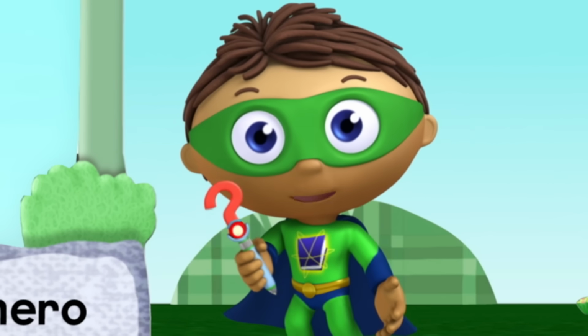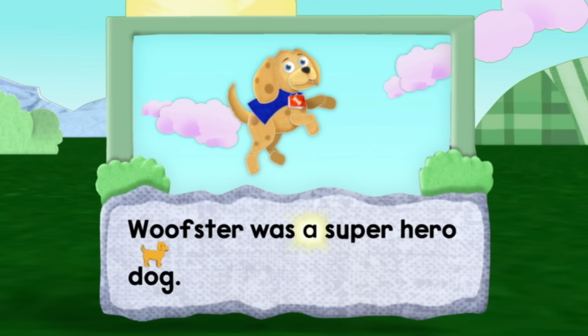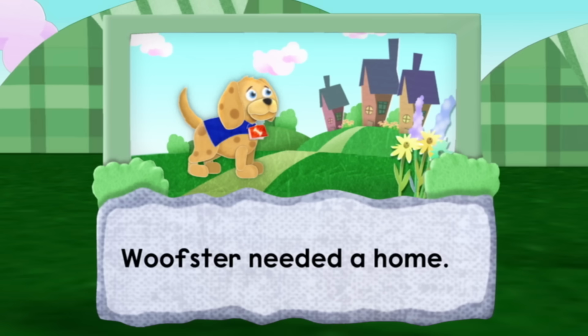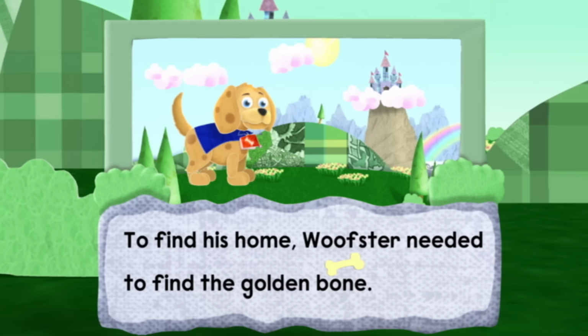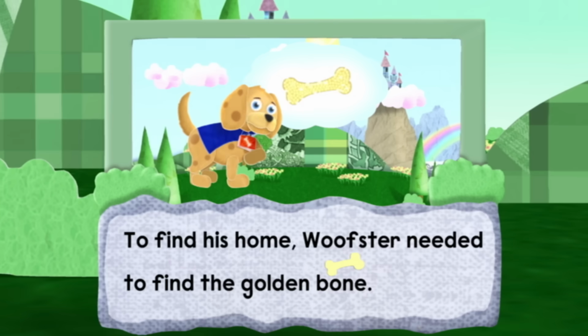Why writer, highlight. Read with me. Woofster was a superhero dog. Woof, woof! Woofster to the rescue! Woofster needed a home. To find his home, Woofster needed to find the golden bone. This golden bone will help me find my home. But I need help to find it.